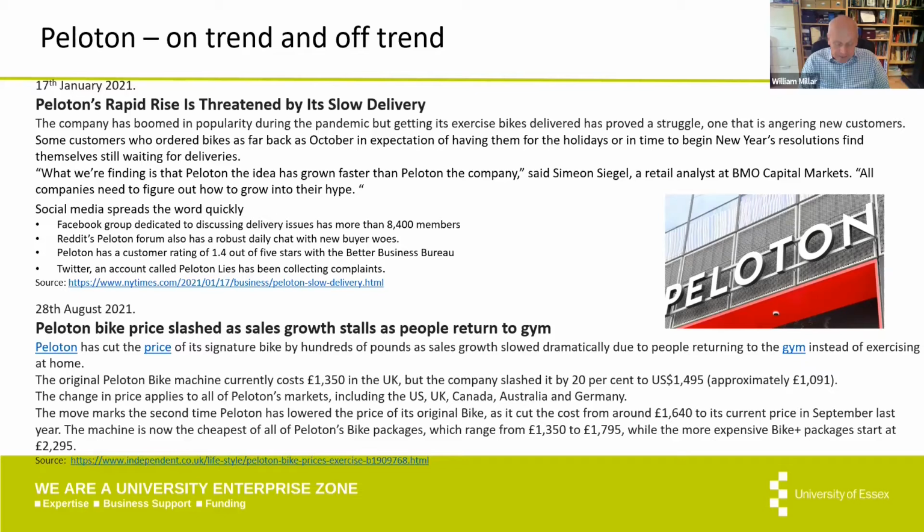They've also got new entrants into the marketplace. There are lots of different ones coming in now, you know, Echelon and NordicTrack and Swift. Some of them have beaten them out for a while and have been buoyed up by this Peloton-type wave. We've even got an artificial intelligence exercise bike, which understands your exercise regime and can adjust the programs accordingly. So that's a step forward again.